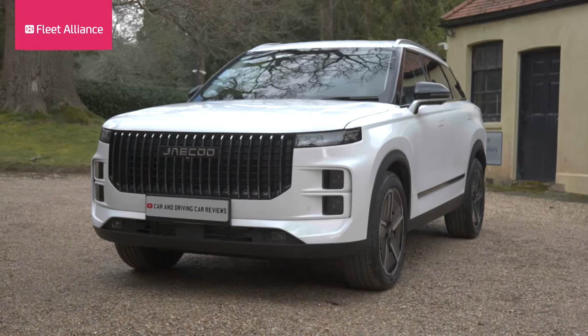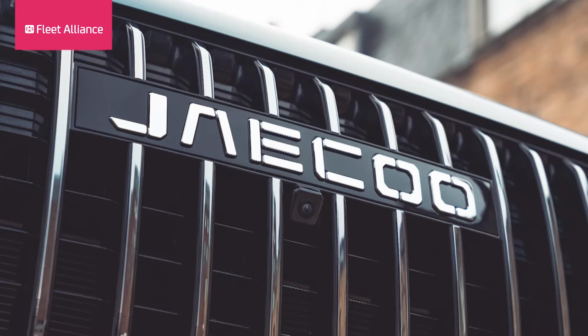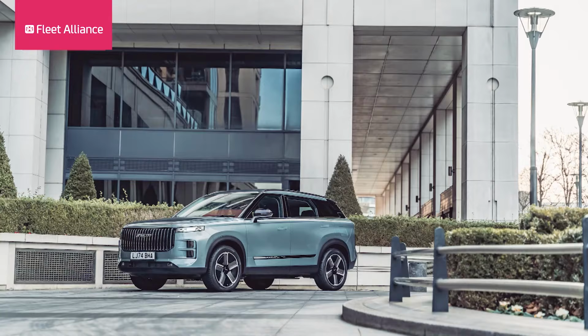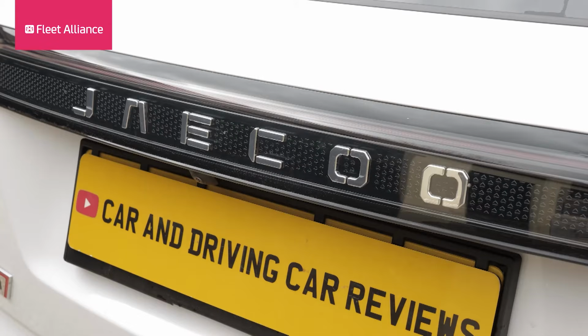Chinese Chery Motor Group's premium brand Jaecoo brings us this mid-sized SUV, the Jaecoo 7. It's a striking thing and no one else in your street will have one, but should you take a risk with an unknown brand? You might be tempted.